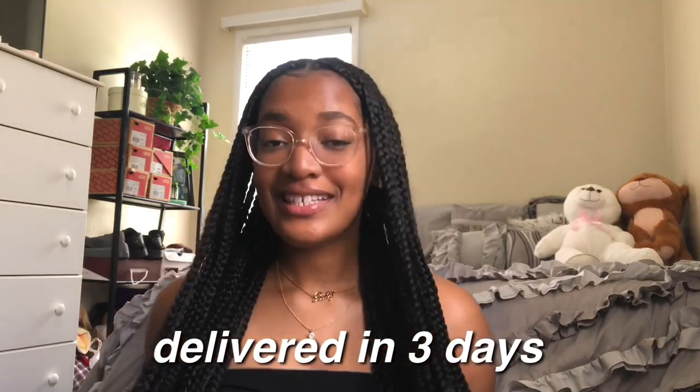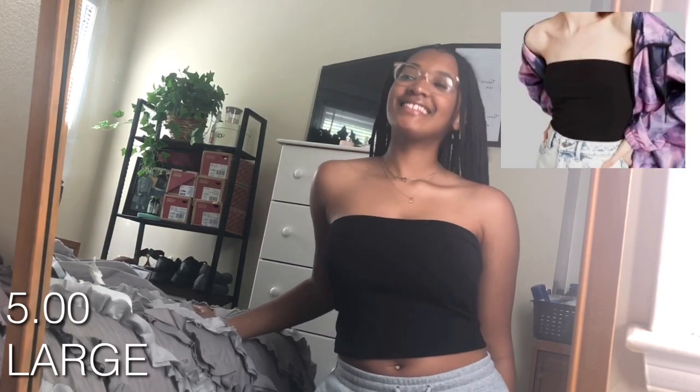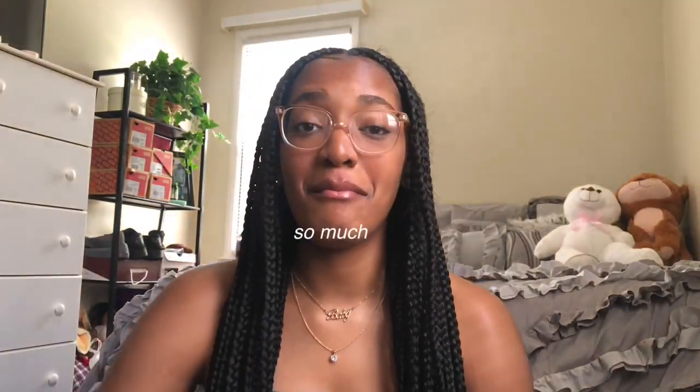So the first thing I got from Target is this top that I'm wearing right now. No, what is it called? It's not a bandeau because that's like a bra. What the heck is it called? Tube top. It's really good quality. I've never had a tube top before, so I was like, you know what, I'm gonna do it. I'm gonna just go for it.